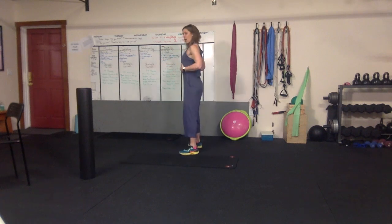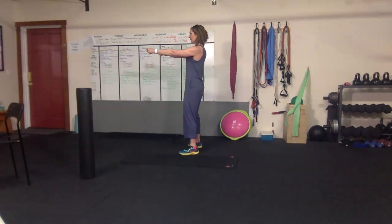So standing tall, when you pull, don't let the rib cage flare open either. You want this nice and tight. You want your shoulder blades back and down, and you're gonna pull the band down to your side. Notice how I pause for just a second, and then I release. Pull, release. Again, working the lats, not pulling with the arms.